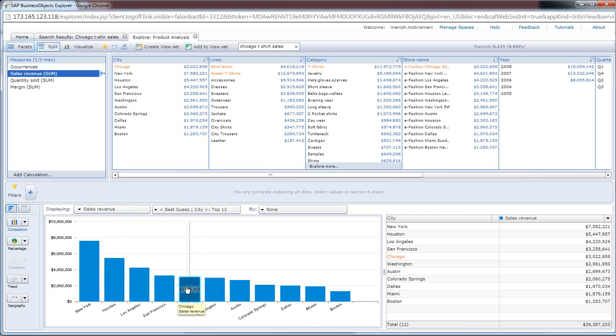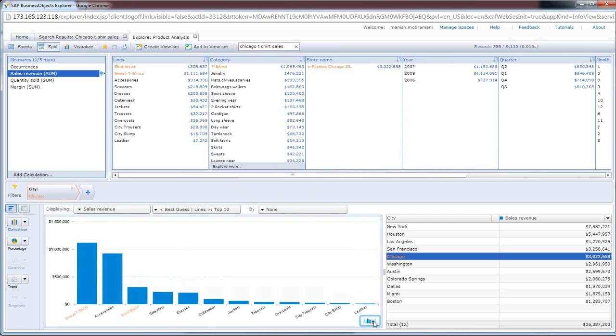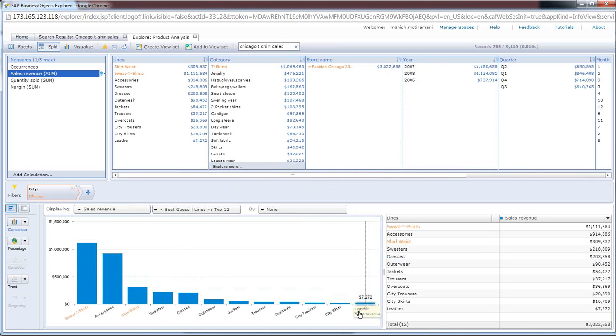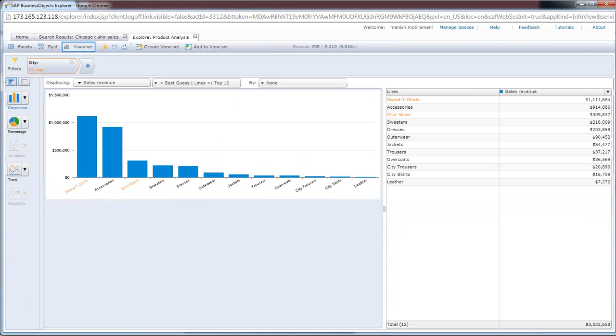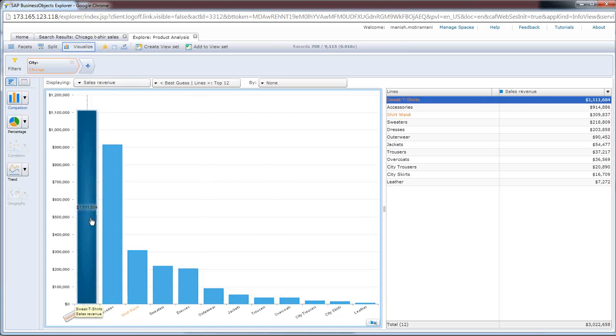Now I only care about Chicago, so let me click on Chicago and say filter the data only for Chicago. There it automatically knows. The next thing you're probably looking for after Chicago is product lines, so it has automatically switched from the city to product lines information, filtering Chicago. It's also showing me the data up on the top here as numbers. Let me click on expanding the visualization so I don't see those numbers. Okay, that's good. Where are my sweatshirts? There it is. That's how Chicago did for sweatshirts.